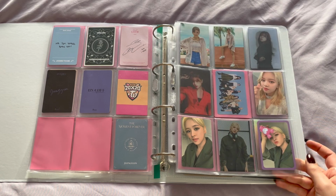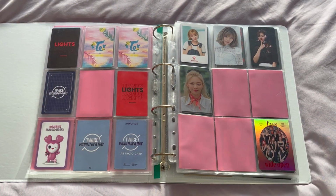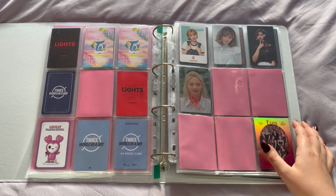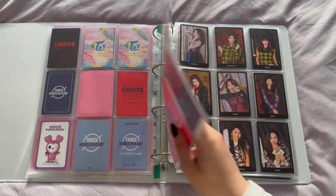And then these are just some random trading cards and concert cards and stuff. So these 2 are Japanese cards. This one's from a DVD, and then this is from the wristband light stick thing. And then this is just a spare of the hollow first press cards from Eyes Wide Open.